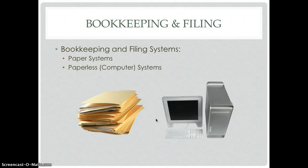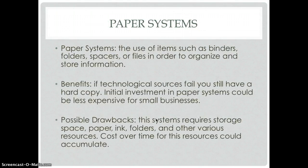Certain systems that can be implemented are a paper system, which is what you would imagine incorporating file cabinets and binders. You're storing a physical piece of paper or information in a place. And another form is the paperless or computer systems that would use technology-based resources, for example, cloud. We'll talk first about paper systems.